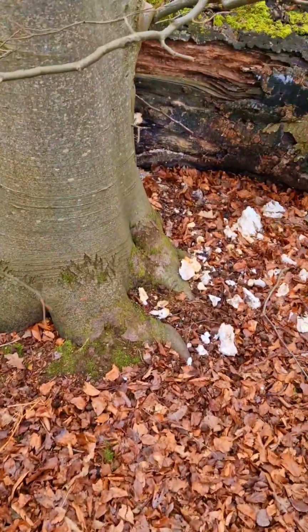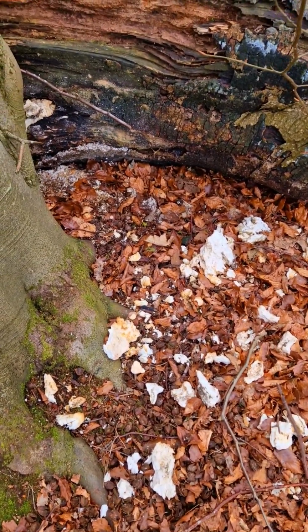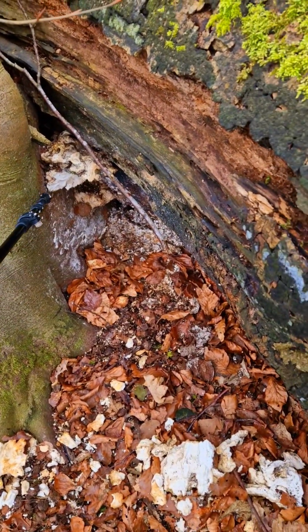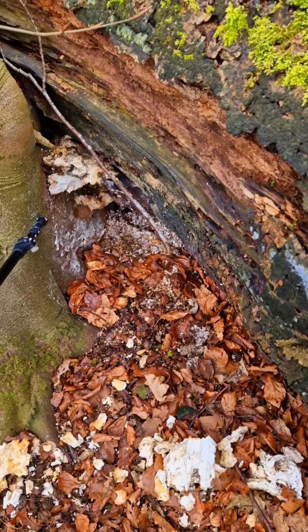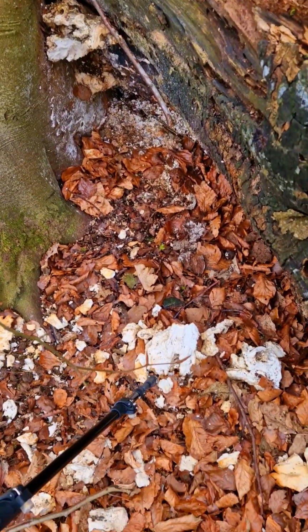So if you remember this, guys, this is from my old video where I showed you the very young chicken of the woods. So it grew from that corner of the tree. This is your fallen tree, and this is a beech tree. So it really grew quite large.